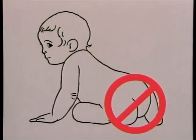Note that the buttock is not recommended for vaccines because the muscle there is thin and underneath it is a sciatic nerve. It should not be used for immunizations.